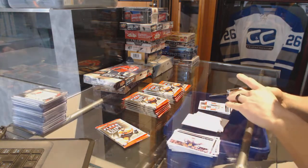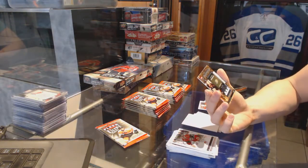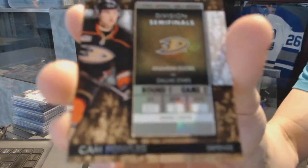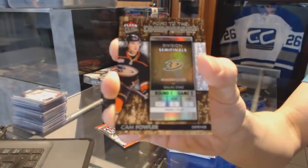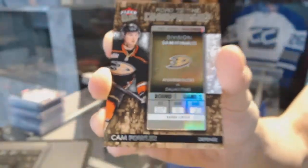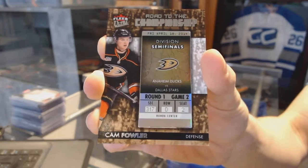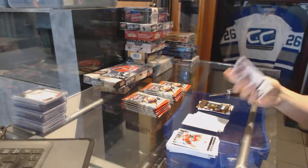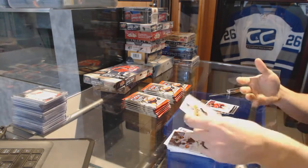We've got a road to the championship division semifinals, round one, game two for the Anaheim Ducks, Cam Fowler. Road to the championship division semifinals for the Ducks, Cam Fowler. We've got a gold medallion for the Devils, Marek Zidlicky.